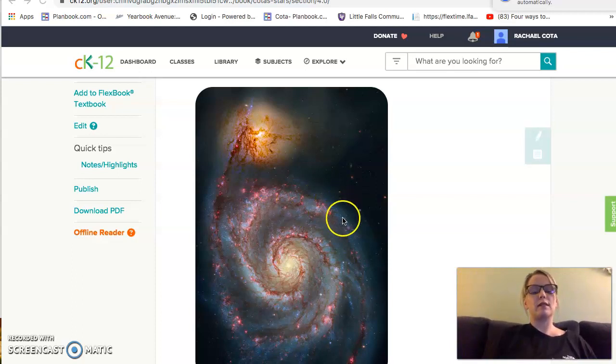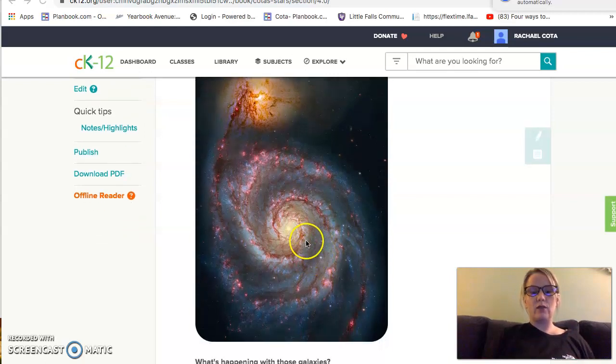Which is quite amazing that it's just a little bit of a blur, a little bit of a haze in the sky, because these things are enormous. Millions of light years across. And each galaxy, which is just a cluster of gas and debris and dust and stars, has billions and billions of stars, and we are one of billions of galaxies.